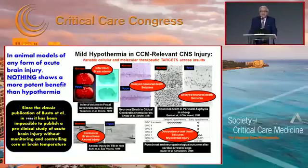But it's a fact that since the classic paper out of the Miami group, Dalton Dietrich, Myron Ginsberg, and Raul Busto in 1986, it has been impossible to publish a preclinical study of acute brain injury without monitoring and controlling either core or, more optimally, brain temperature, depending on the model. That is a fact.